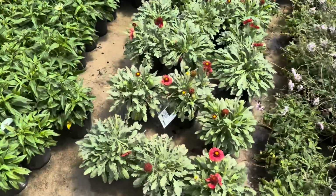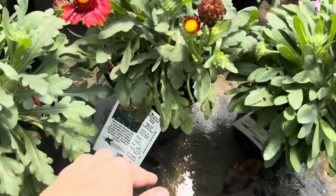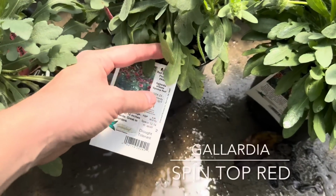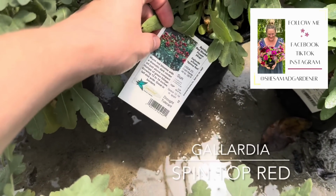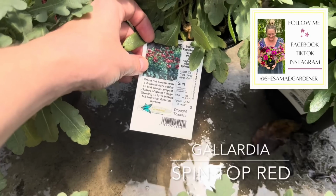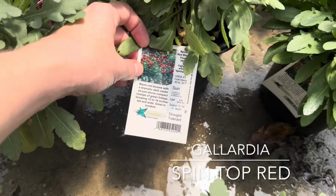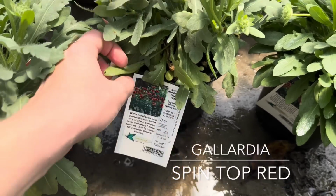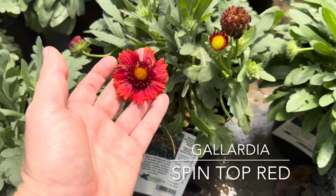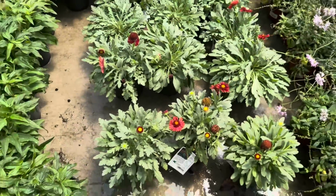Looks like we got some Gaillardia here. My Gaillardia just started blooming. This is blanket flower, called Spin Top Red. Warm red blooms with a dramatic dark center sit just above complex clumps of green foliage, growing 12 to 14 inches tall and wide. Great in borders. Like Gaillardia.